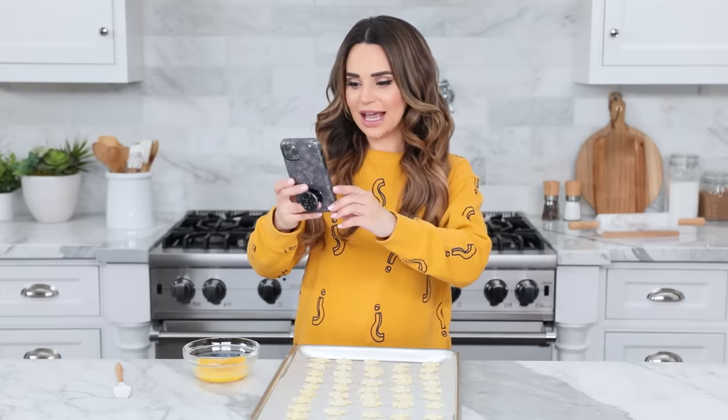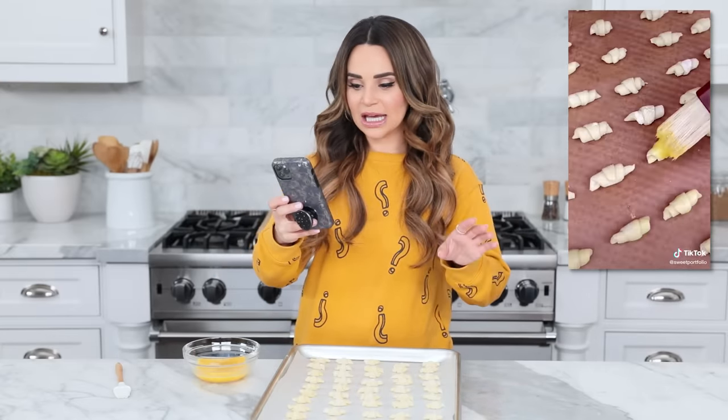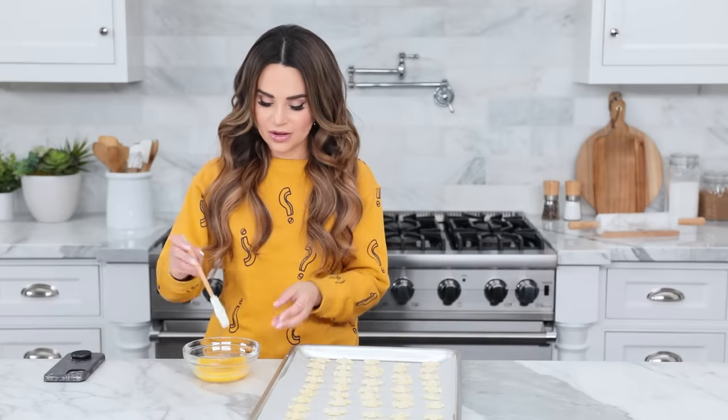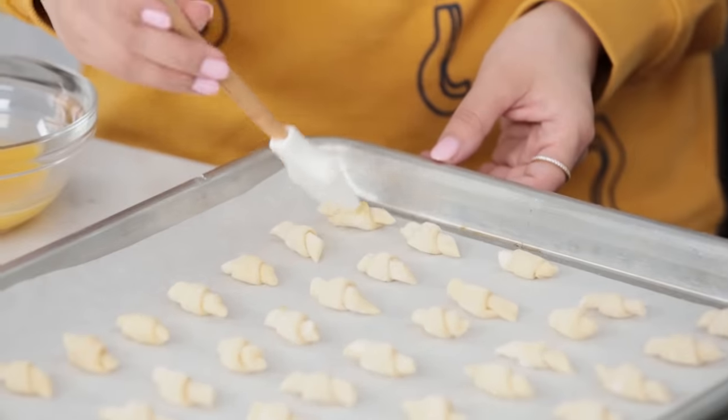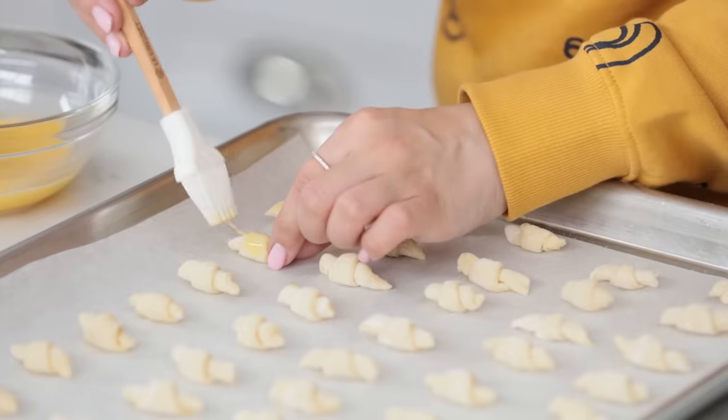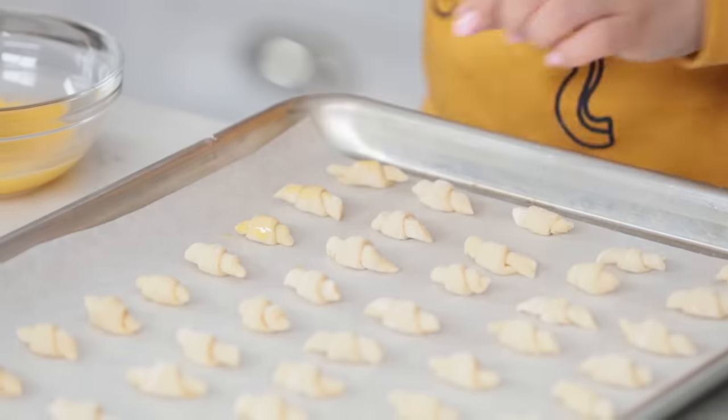We've got all of the mini croissants rolled, they're ready to bake, and I'm watching the video, and before they bake, she's putting on a little bit of egg wash. So that is just one egg with a little bit of water, and she's just painting it on the top of each little one. So I'm just gonna do that really quick. Boop, boop, boop, boop. This will help them get a little bit more golden brown. Just cover the top and do this to each one.